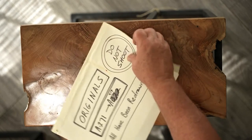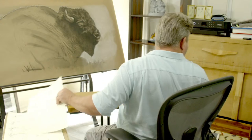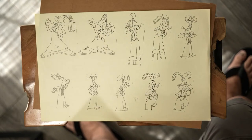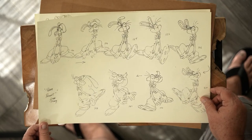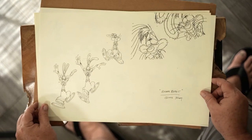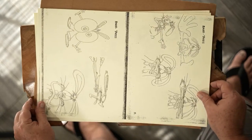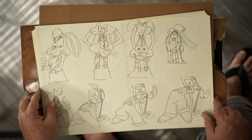Oh, this is kind of cool. These are model sheets. Where did I put my glasses? Shoot, I don't have my glasses. These are model sheets of Roger Rabbit. And these are just keys from one of the shots. This is from 1988. This is from the actual film. So these are all the different model sheets I had. And this was given to you because you were animating on the Roger shorts. Exactly. We were doing Roger and the shorts. And this is where he's keeping his eyes peeled and all.